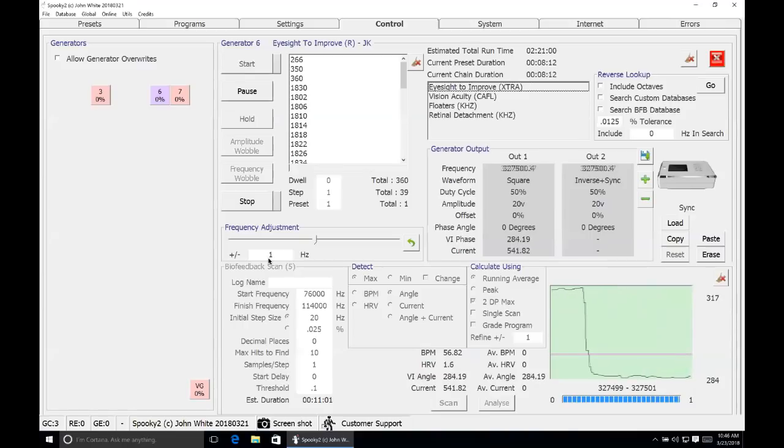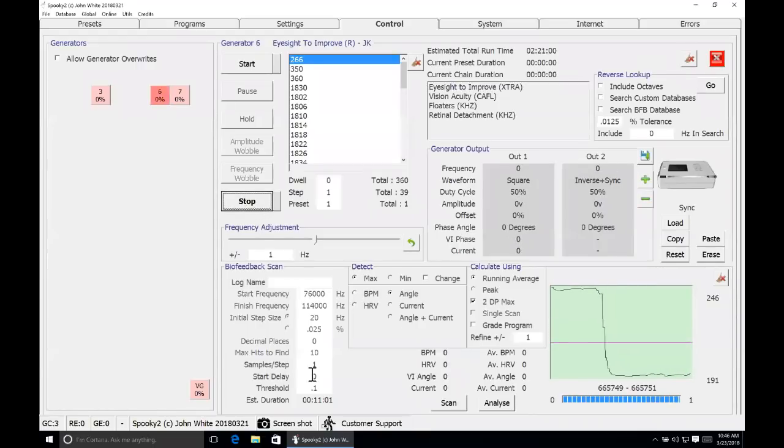And so GeneratorX, because it's so sensitive, sees those signals, and because it's so fast, it will record the instantaneous values. Even after smoothing, there will be a change in their value. This is why it's important to set a threshold. The threshold pretty much tells Spooky to ignore the smaller values. I'll stop the biofeedback scan, and then I can change the values.